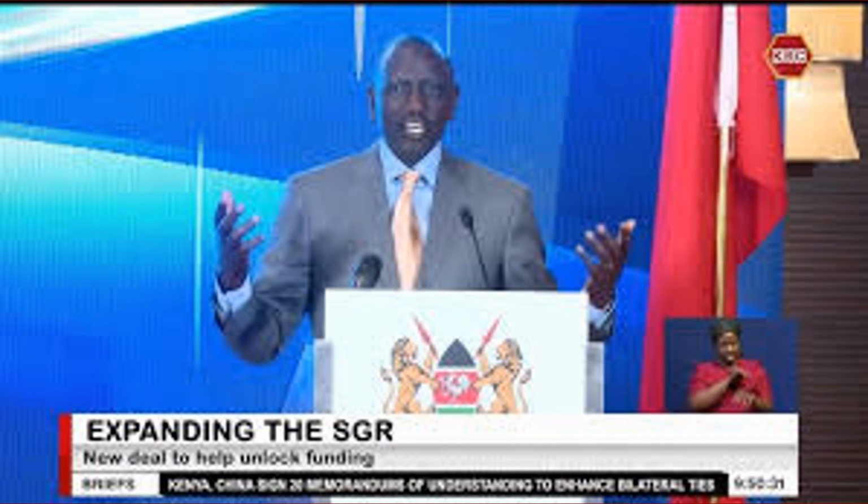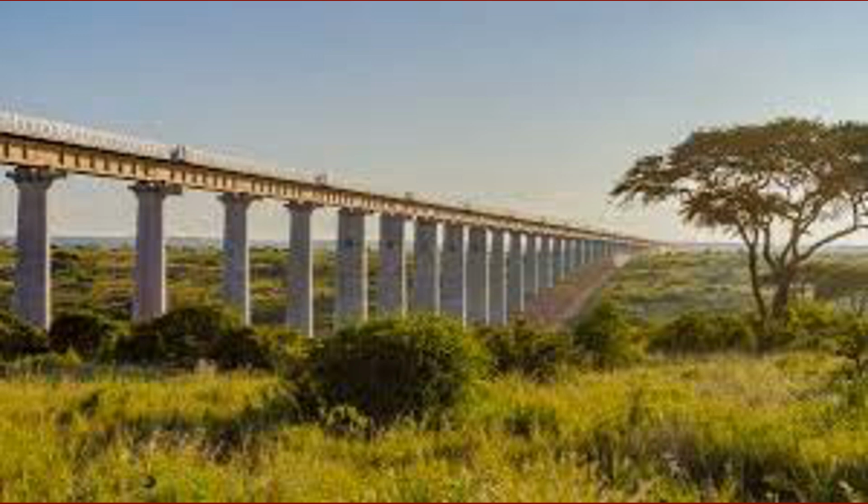This model represents a successful example of public-private collaboration, where the government works alongside international partners, and this collaboration helps leverage the strength and resources of both public and private sectors. It is also reducing dependency on road transport. The SGR extension will reduce reliance on road transport, which is prone to delays, traffic congestion, as well as higher cost. With a faster and more efficient railway system, the cost of transporting goods will likely decrease, benefiting businesses as well as the economy in general.